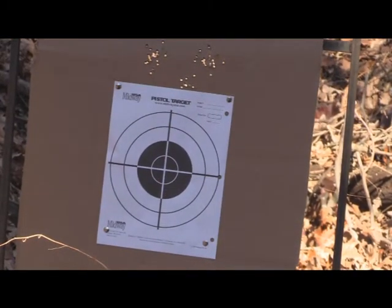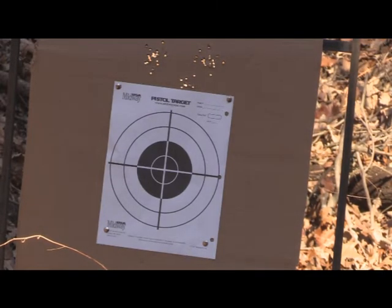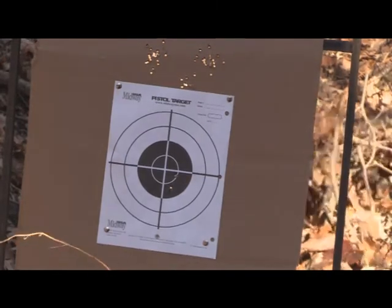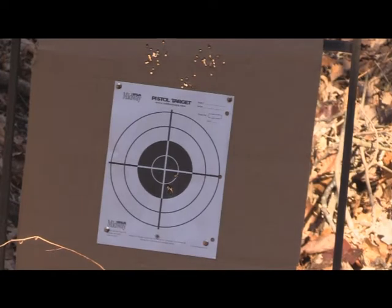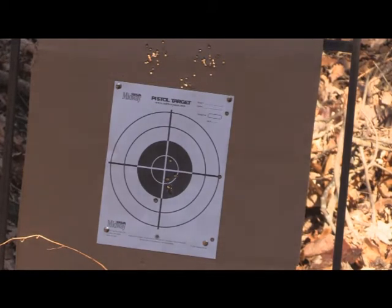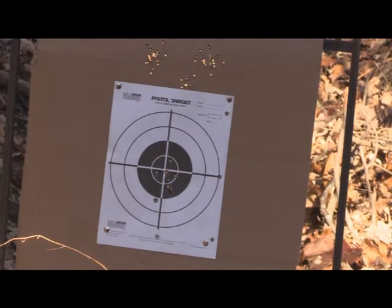Okay, this is our 3rd one. That jam was interesting last time. I don't know if it was the magazine or what happened, but who knows. That can happen, and magazines are a little bit unpredictable, and so's ammo sometimes. So we'll see what this gun does. Out back to 7 yards. Okay, now back to 10.